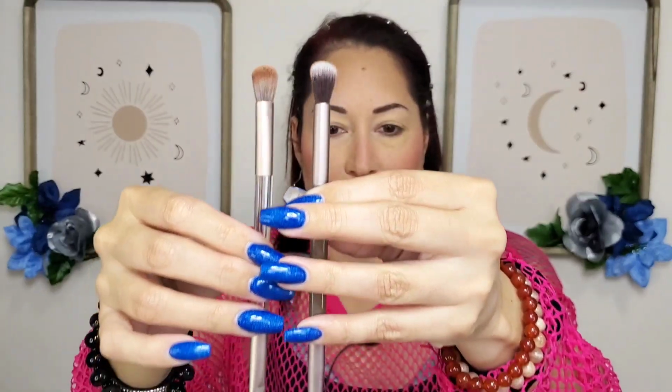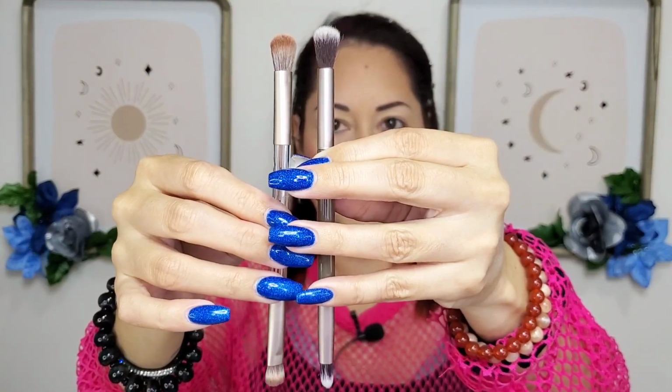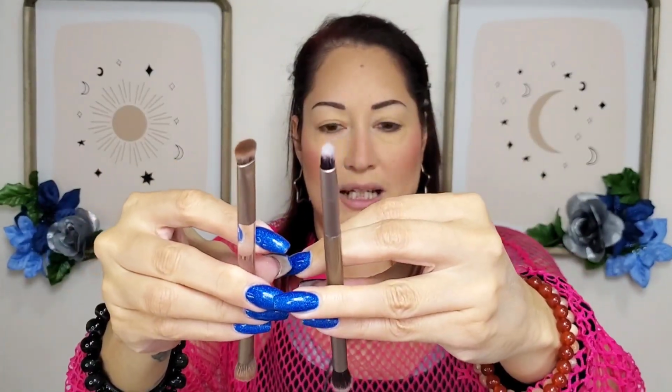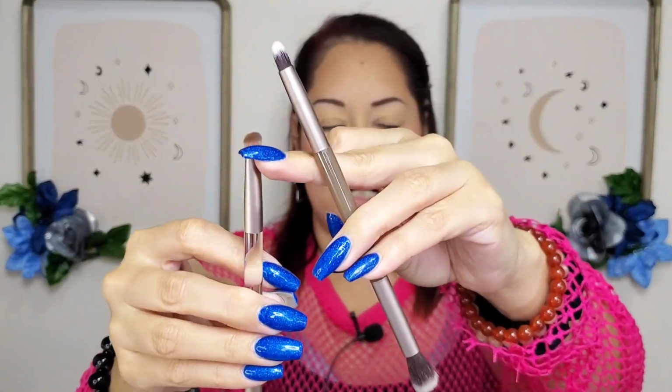I want to compare the brushes. This is the Urban Decay one, and then this is the other one. And as you can see, it's dual-ended. The fluffy one on the top, and then a smaller one. This one varies a lot. This one's better quality, and then this one's more pointier. But I'm gonna try this one because I do like this one from Urban Decay. It's not bad. I like it.